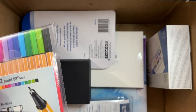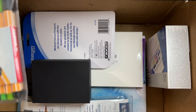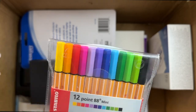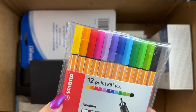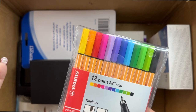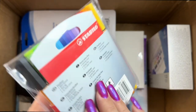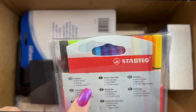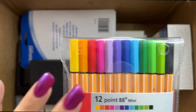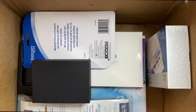I don't remember where I saw these. If I can remember, and I probably won't because it's over the course of a year, I'll link the videos below, but I don't remember who I saw using these. They're Stabilo, so I'm wondering if they're water activated, which would be great fun. And if they're permanent, that would be fun too. It doesn't say permanent, so my guess is they are water soluble. So we'll have to play around and see.